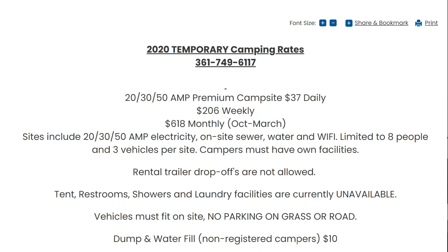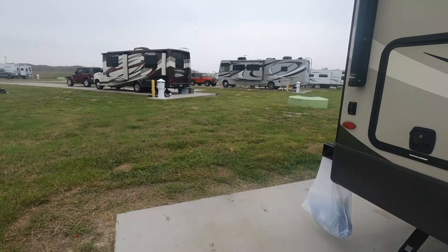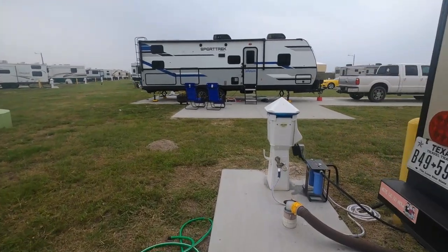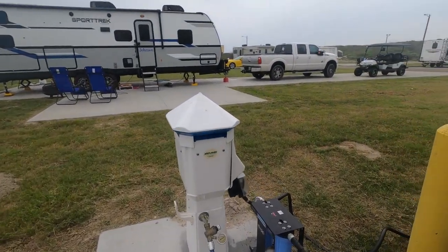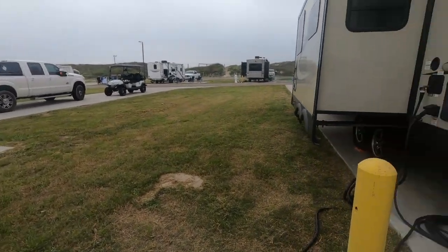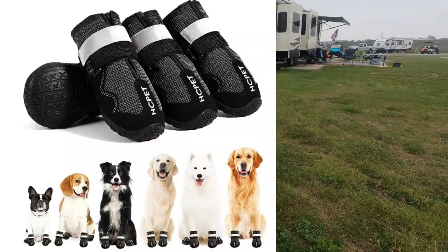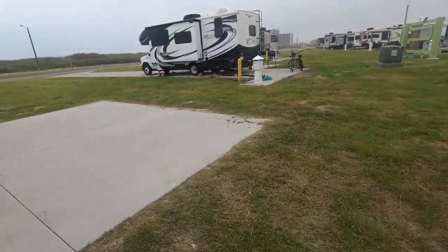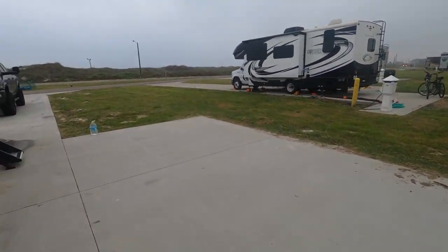So one thing you want to be aware of is that that grass is basically nothing but stickers. So we highly recommend that if you're going to bring your pet, make sure you get them some booties to put on their paws, because otherwise they're just going to be full of stickers and they're going to be miserable. But other than that, we really enjoyed our time here at Ibe Maggie.